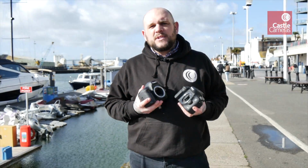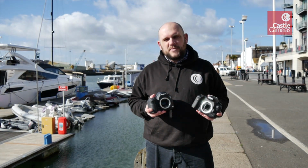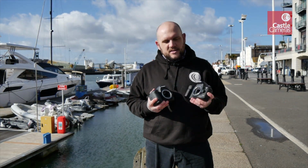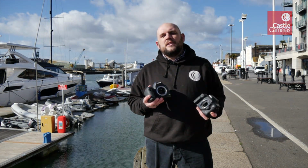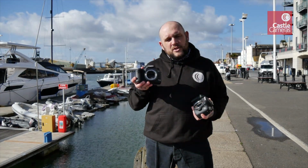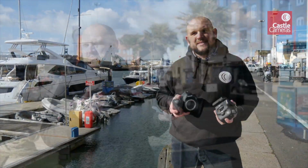Price wise, you're looking at a difference of about £600 between the two, so you know there is a bit of a step up, and really what it comes down to is, do you want the crop factor for sports and speed, or do you want the full frame lovely creamy goodness that the 5D3 can give you? Let's go and check it out.